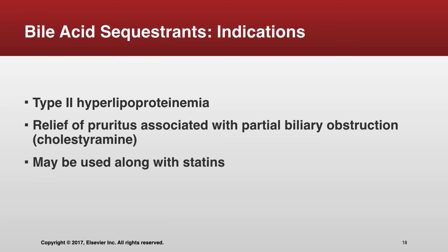Indications for these medications include type 2 hyperlipoproteinemia, and the relief of pruritus that's associated with partial biliary obstruction, especially the use of the drug cholestyramine. The other thing I want you to remember is pruritus means itching, so that you understand what we're saying as we're going along here. These drugs can also be used with statins, so you sort of get two ways of reducing the lipid levels.